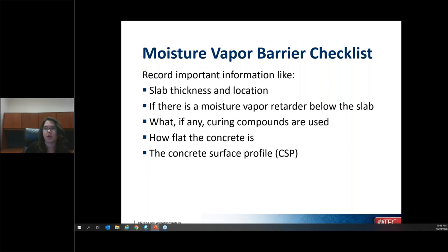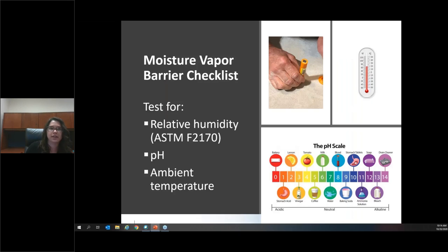Additionally, you want to make sure you're recording what condition the concrete is in. Does it have a concrete surface profile? Is it flat? Does it look like hills? So these are all really important things to record. And additionally, it's also really important to check for things like relative humidity, your pH, and your ambient temperature.